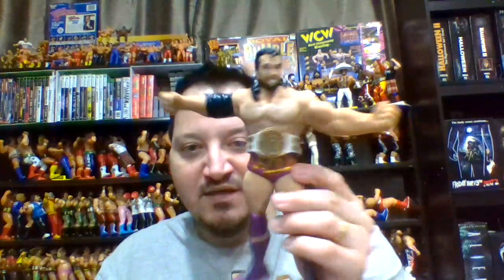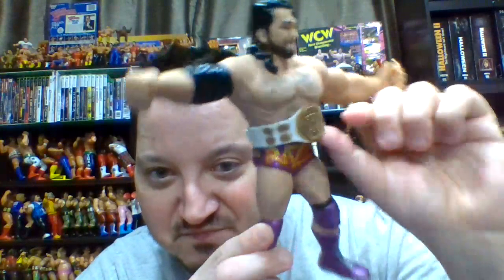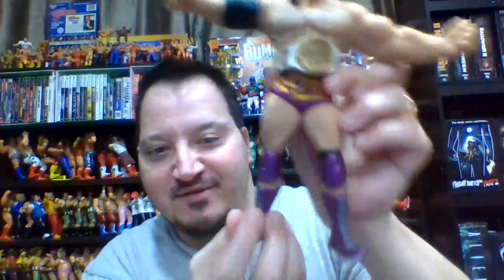And another mid-tier, mid-level, whatever you want to call it, figure from Ram Treasures is Razor Ramon. Adding Razor Ramon for the LJN collection was absolutely fantastic. And from the waist down, the figure is almost perfect. You got the little razor designs on the back of his trunks, the word Razor beautifully inscribed on the front. Everything about the boots, it's a fantastic figure.